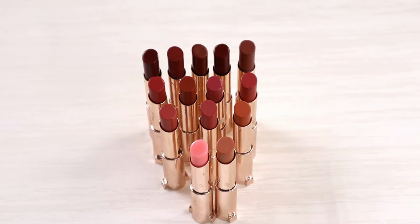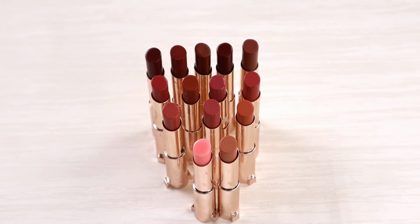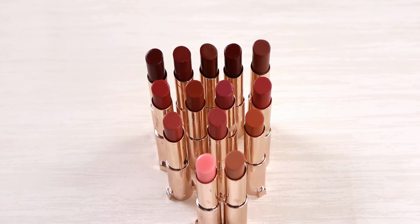Finally, let's finish this look. Oh my god, I don't know what to do. I have brand new MAC lip balms. I have brand new 14 colors Lancome lip balms. You know what? Let me choose some beautiful brand new lip balm from Lancome. It's Lancome Lip Idol Butter Glow Hydrating Lip Balm.